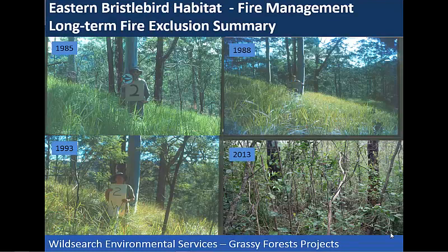There's a sequence of another site. Just shows you '85, '88. This is the critical one. That one was still getting fire at that stage, or actually the fire was a couple of years beforehand. But you can see '93, this is when the shrubs are starting to come in. Ten years later, that will not burn. You cannot retrieve that.